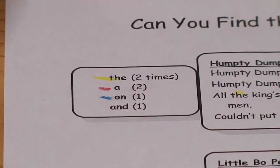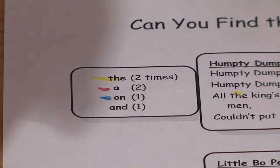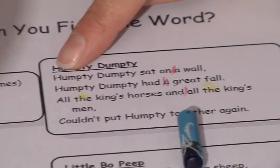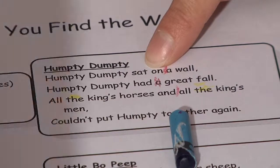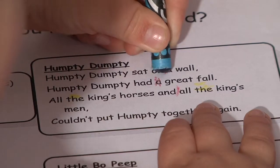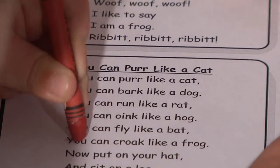Now we're going to find the word on. And when we see on, we're going to color it blue. Circle it with blue. There's one on. So let's see if we can find it. Humpty Dumpty sat on a wall. Did you recognize that on? Good job. When your child has circled the words, help him count how many words he has circled.